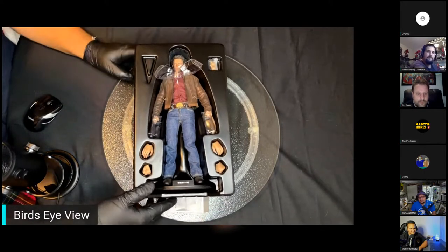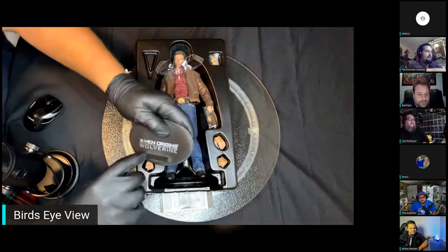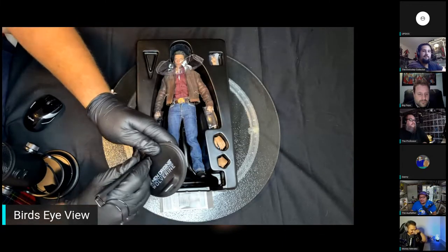This reminds me of Eddie's statue. The Logan one. Of course, back in the day, a little dust over here. Look at that. The Logan. I was like, what statue? Wolverine, X-Men Origins. It's all the same. The Daniel Bell one, baby. Yeah.